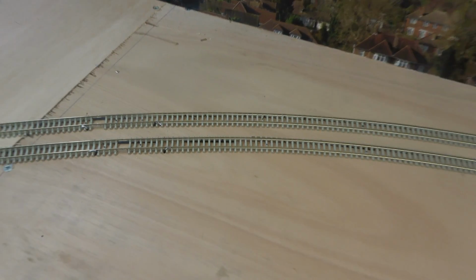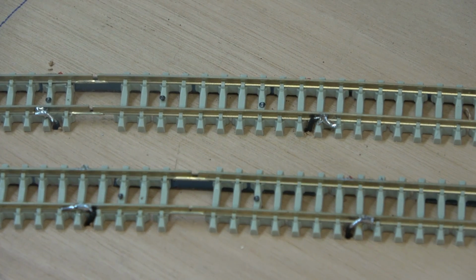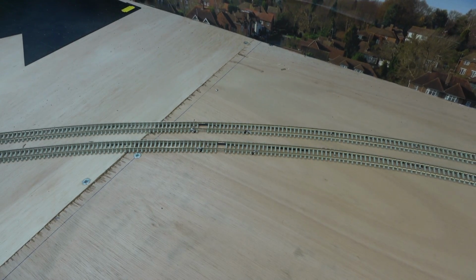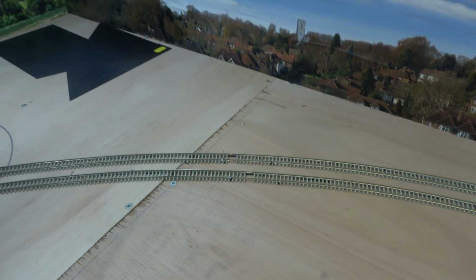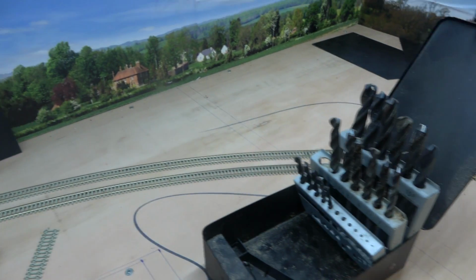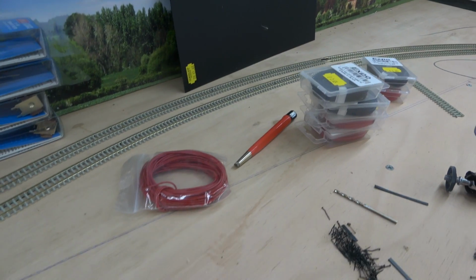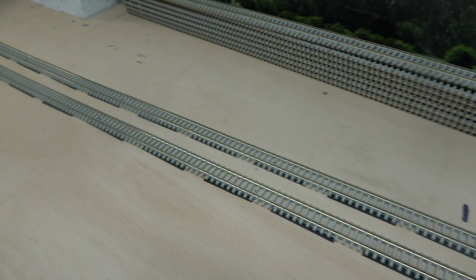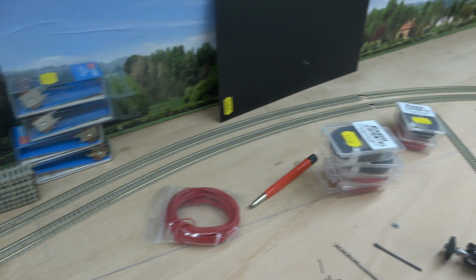All of the curves on this layout have been super elevated with a little bit of card to add a bit of atmosphere and a bit more realism to it, so I can run high-speed trains and they'll look a bit less train-set-like. I do like super elevation, it's something I've included on all of my layouts since I did it with the first Great Deltan, so that's taken a bit of time to get right, but it does add a lot of effect and I'm glad that I've done it.